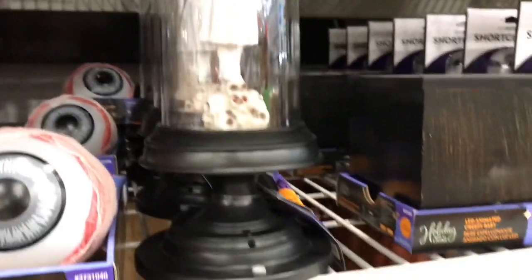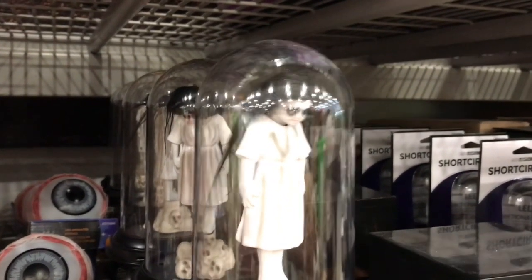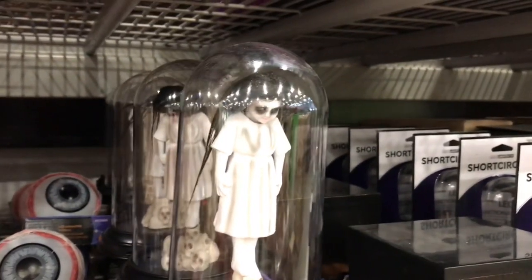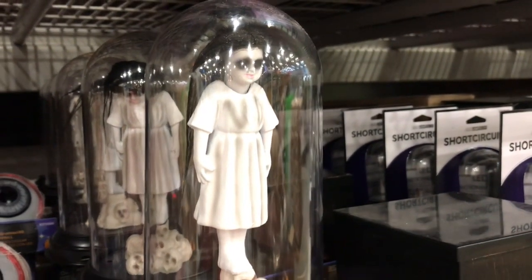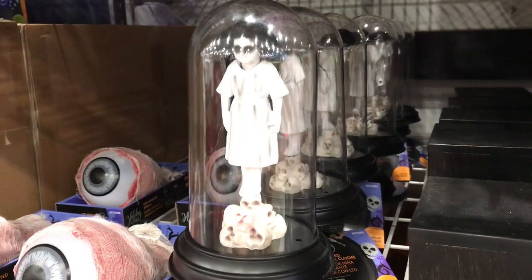This is $24.98. And it's a spooky girl in a dome. Oh my gosh, you guys. Look at this. There's a little bit of a glare, but you get the idea. I have to have her. It's hard to hear her in this place for a long time, you guys. I am definitely taking her, and when I get home, I'll make a video of her.